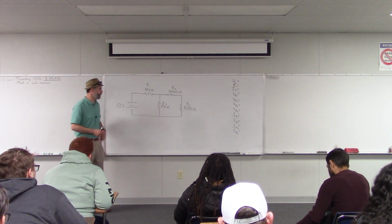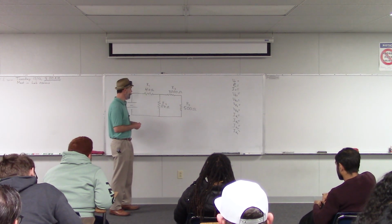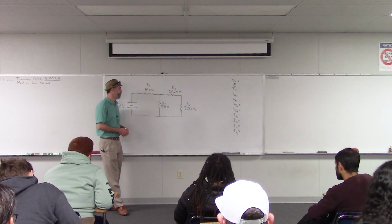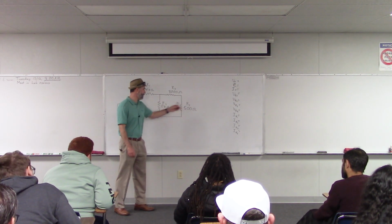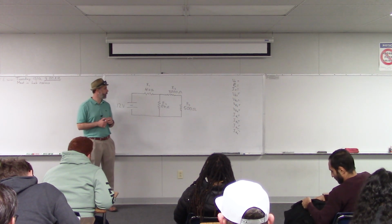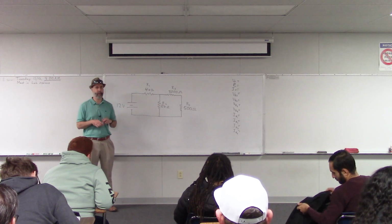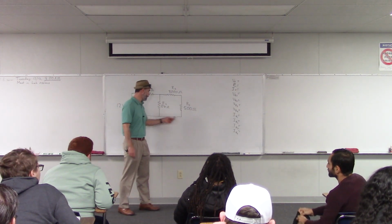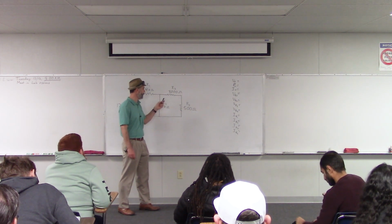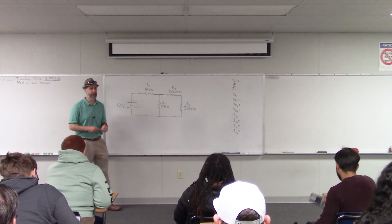Now, this circuit is a little bit tricky, and it throws a lot of people off. A lot of times, people look at this circuit and say, okay, well, I think R2 and R4 are in parallel. They look like they're in parallel because they're side by side. But remember, for components to actually be in parallel, they need to have their tops connected to each other and the bottoms connected to each other with nothing in between. So here, the bottom of these two components is connected together. That's good. But the top of the components is actually separated by this other resistor, R3. So even though R2 and R4 are next to each other, they're not actually in parallel. Okay? So that throws some people off.